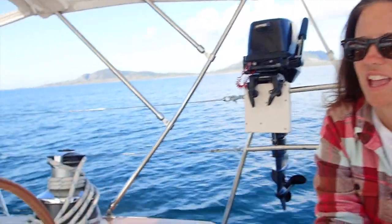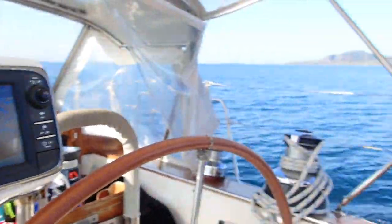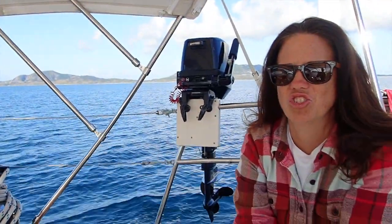Leaving the Arctic Circle, we're crossing 66 degrees 33 minutes north. And we've been up here for about 3 weeks. Today is beautiful with sun, and we're passing these jagged peaks, and it's pretty cool.